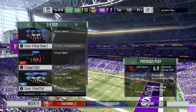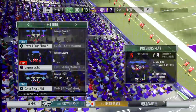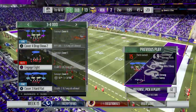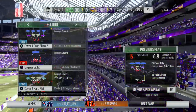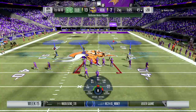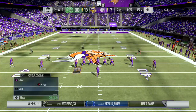And how about right there? He ran right through that weak tackle attempt. The big play to start him out has him at the 45 already. Here we go now.